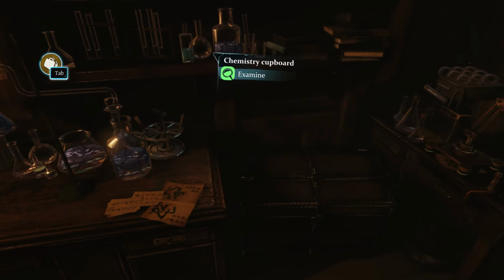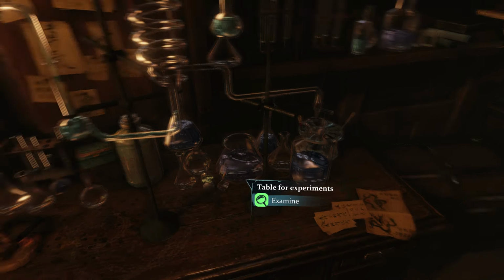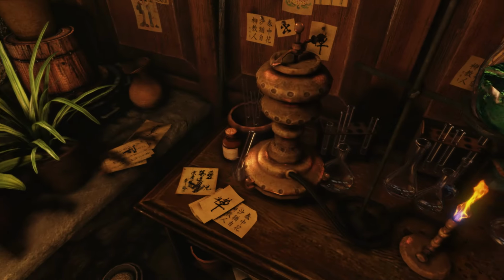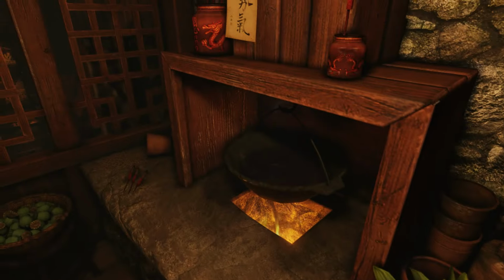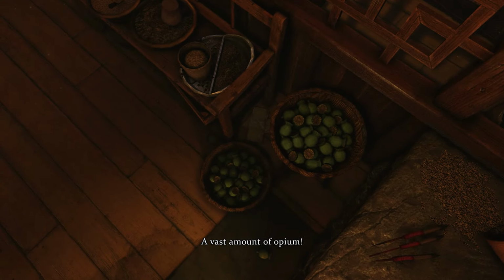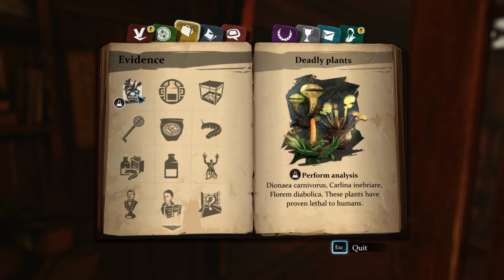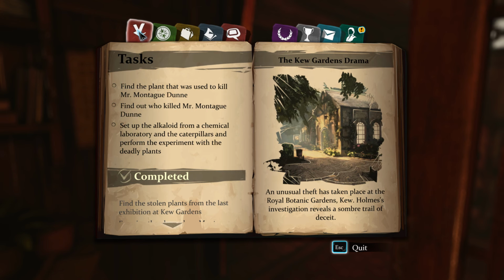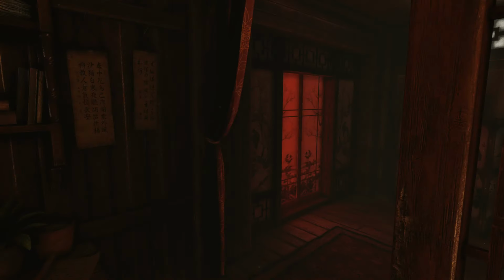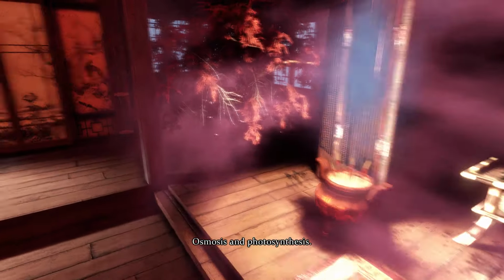Okay. That would be enough to perform the most difficult of chemical experiments. Interesting. So things are kind of pointing towards these guys, potentially. A vast amount of opium. Set up alkaloid. So that is us done here, pretty much, I think. Osmosis. Yeah, he's still out of it. Photosynthesis.